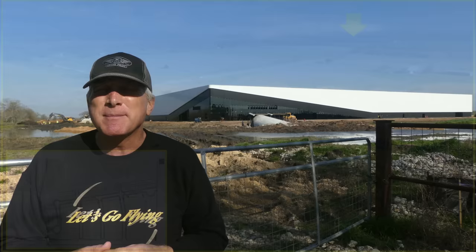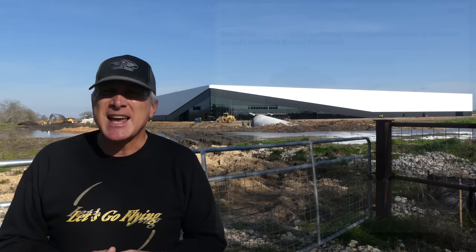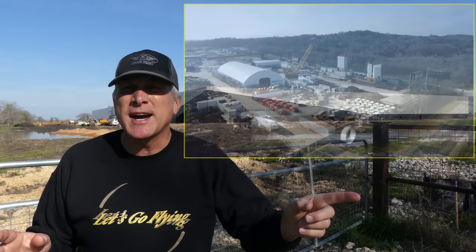So hopefully with this image, it gives you a little bit of context of where this housing community is going to be installed at some point in the near future. I don't have an exact date on that, but it'll be something that I will continue to monitor. So there you have it. That's a 2 month comparison update of the Starlink and SpaceX facility right behind me, and also the Boring Company facility right across the highway from this facility.